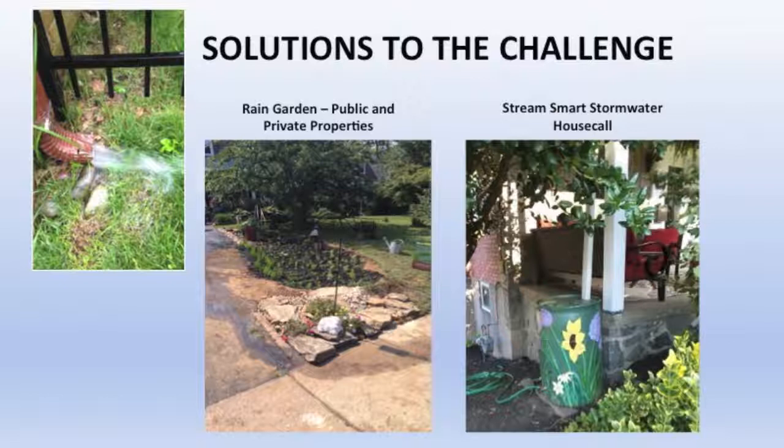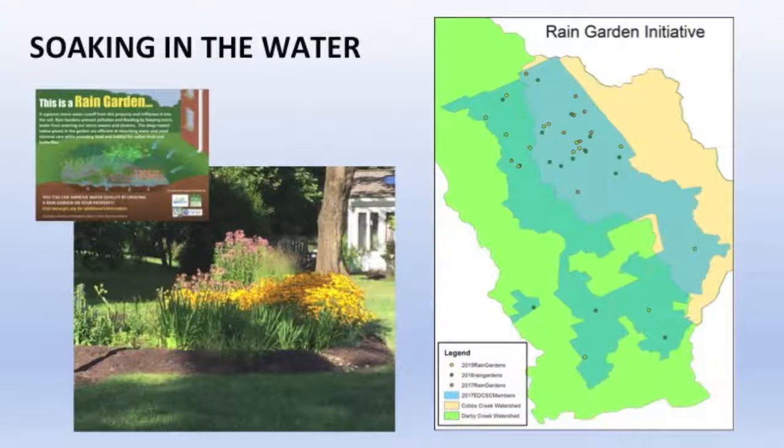So we decided that we really needed to target the average property owner, and we were going to do it in 2 ways. One, we were going to see if they could install small-scale, inexpensive GSI in the form of rain gardens. And the second was we wanted to go out and actually have contact with property owners and see if we can encourage them to change the way they're managing their property. So the rain gardens, we want them to soak it in. We designed these rain gardens all to be very simple. There's private rain gardens on private property, and there's public rain gardens, a demonstration on public property.